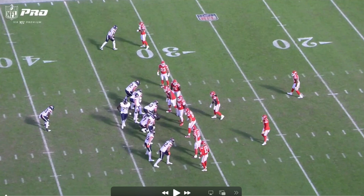All right, now we're down to 6:39 to go in the second quarter. It's a 7-3 game with the Broncos leading, and they've got a 3rd and 1 just at the Chiefs' about 32-yard line.